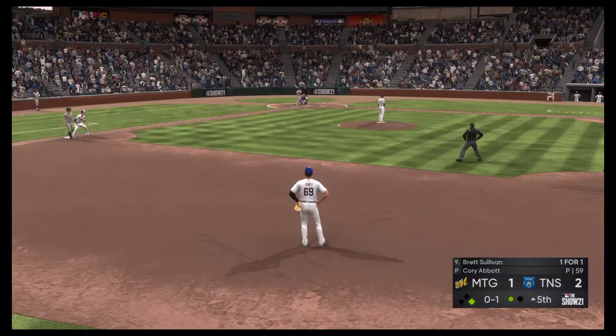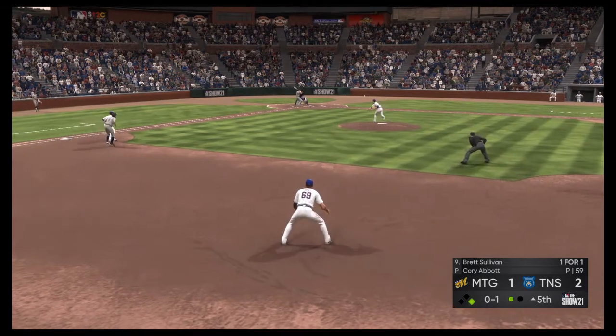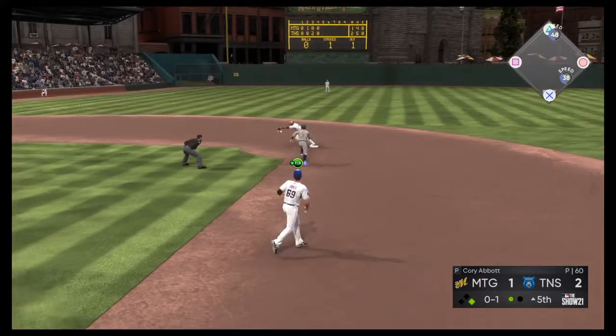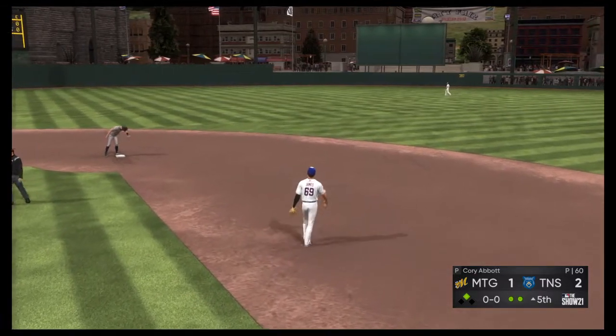Now at the plate, here is Brett Sullivan. He singled first time up. On the ground to second base. This could be two. Scooped up, while the throw pulls him off the bag. The throw just does beat him to the bag, as that was pretty close.